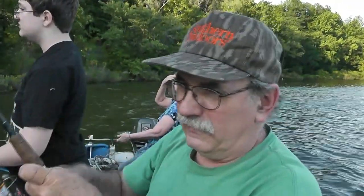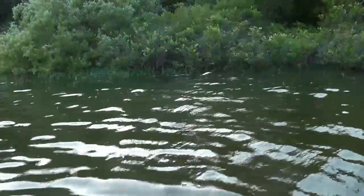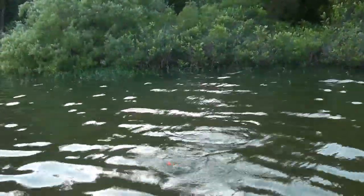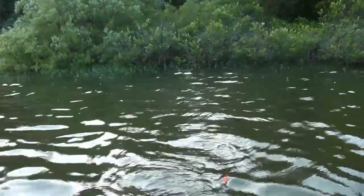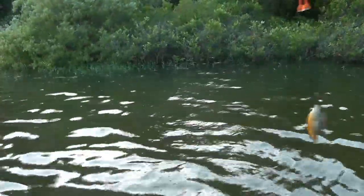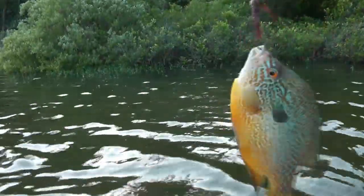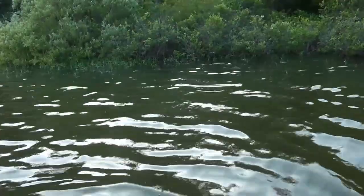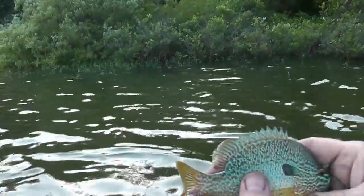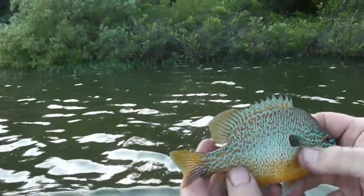Well, we caught something here. I don't know what's on the end of my line, but, oh, it's a long ear sunfish. See, look at the colors in that fish. Yeah, they're absolutely gorgeous.